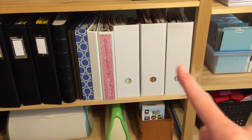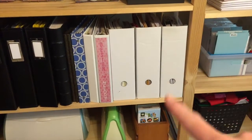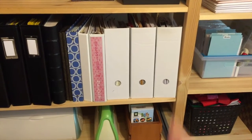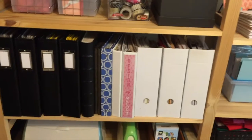And then these are all just different things. I have magazines in one. I have my Etsy order files in another. I have sewing patterns in another. Sorry, I could not think of the word. But I just have those magazine holders there.